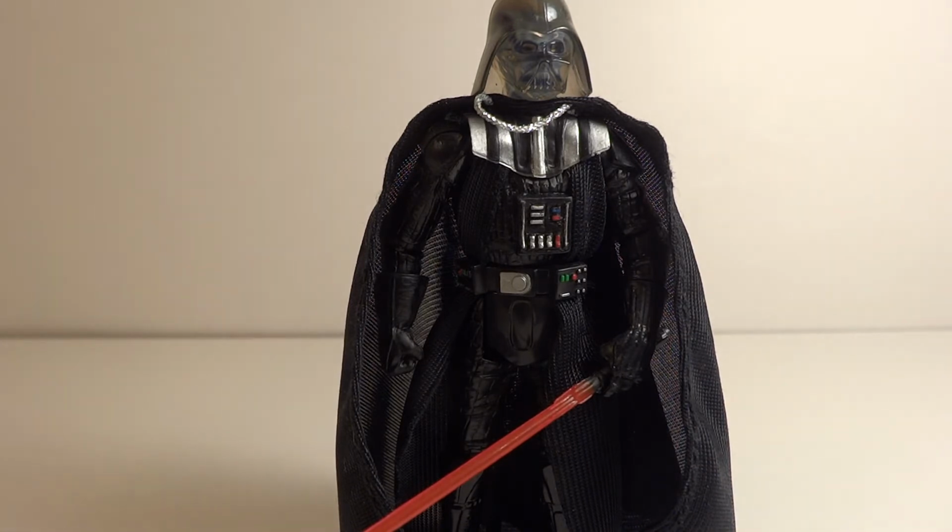Starting off the countdown, I'm going with the Star Wars Vintage Collection Darth Vader. This was the figure that comes with the electricity thing that you can put over his body. I thought that this was a fantastic figure. It was extremely well done. I love the soft goods. They did it so well.